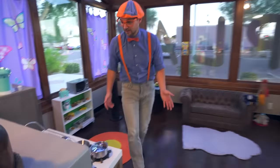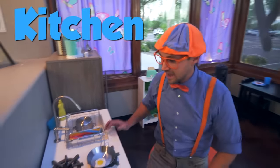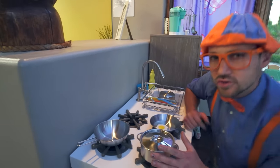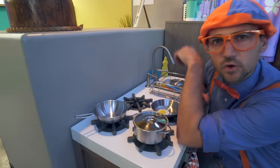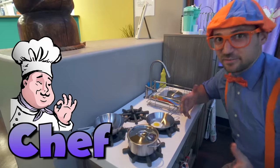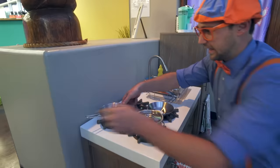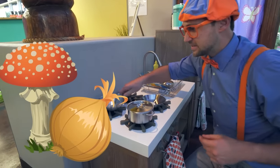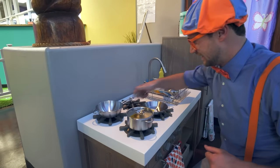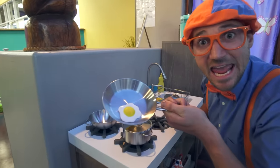Hey, I have an idea. Look at this house. It has a kitchen. Yeah, see? This kitchen, do you know who uses a kitchen all the time and cooks food? Yeah, a chef. Whoa, I love being a cook. Okay, there you go. Turn on the heat. Okay, saute some onions and mushrooms. Yum, I'm so excited. And look, I'm cooking an egg.